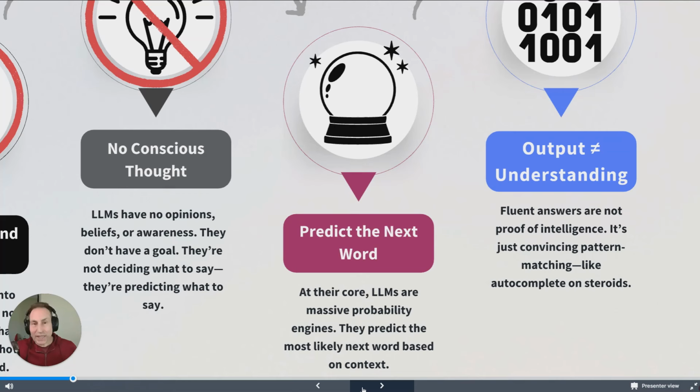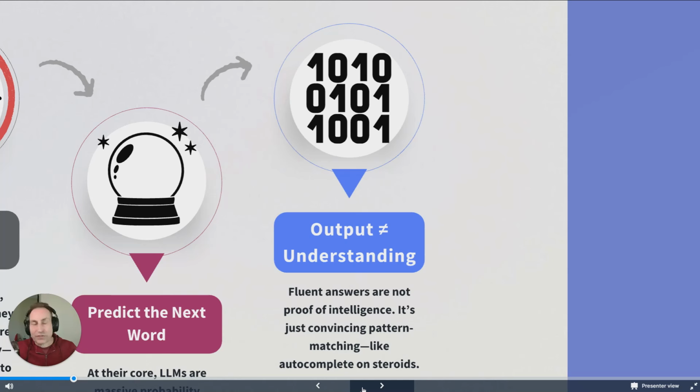Now, this is also why we have AI hallucinations. Sometimes it predicts the next word incorrectly, but that's all it's doing. And even though it's very accurate, gets the answer right most of the time, it's not understanding. It's just predicting very well based on all of the words it's been trained on and the patterns associated with those words. Sort of like autocomplete, where as you text the word, the rest of the word pops up, only on steroids.